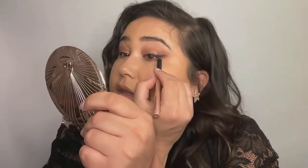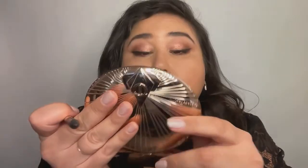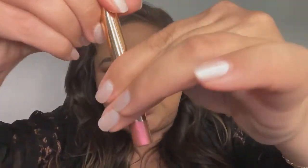Okay. And remember, this doesn't have to be perfect because we're going to overlap it, or overlayer it, with the new crystal liner, which is shown right here. Okay. So we've got my black liner on. Now to give it a little bit of that Pillow Talk party vibe, we're going in with the crystal liner.